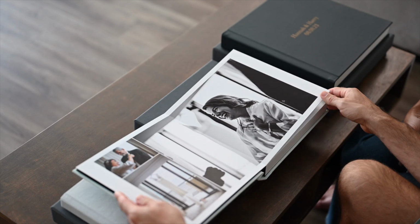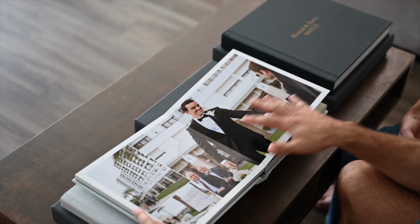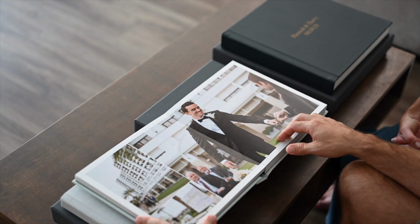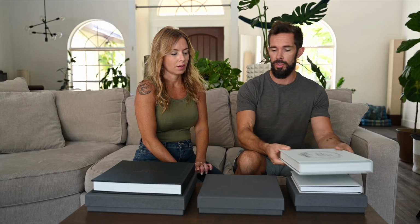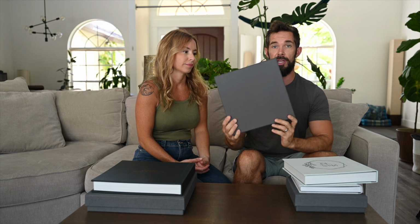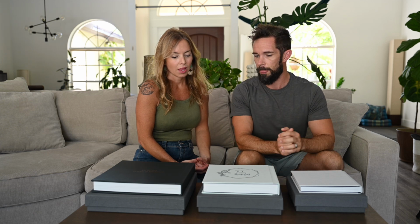They also all have lay flat pages. So these pages will lay totally flat. Even if you have an image that's covering two pages, it doesn't impact that image at all by having a huge seam in the middle. They also come with these lovely hardcore presentation boxes, so they keep it safe and secure when you're storing it.